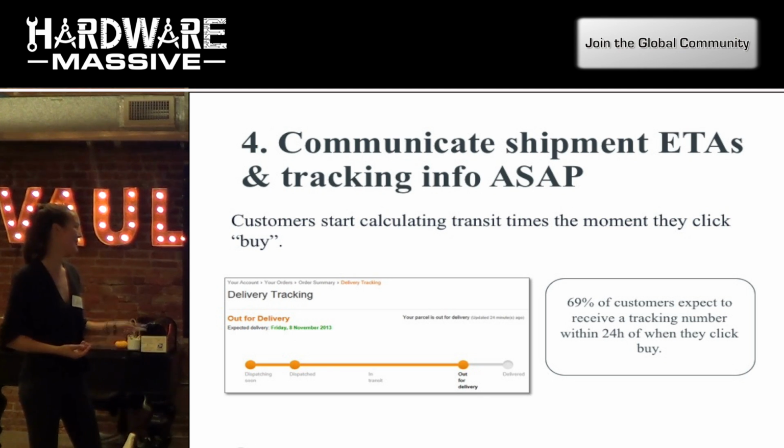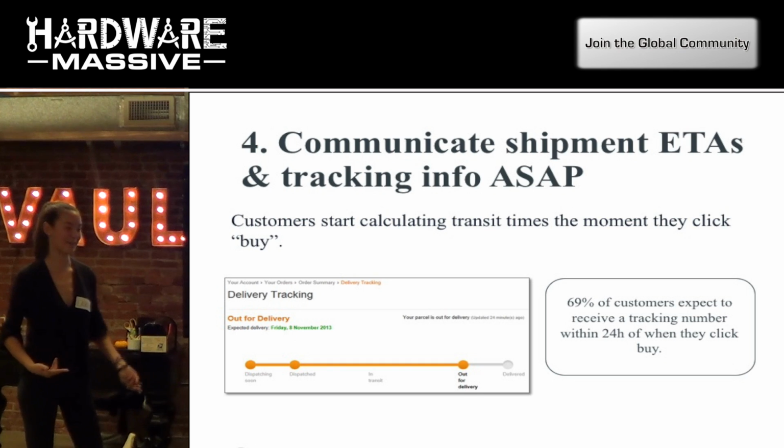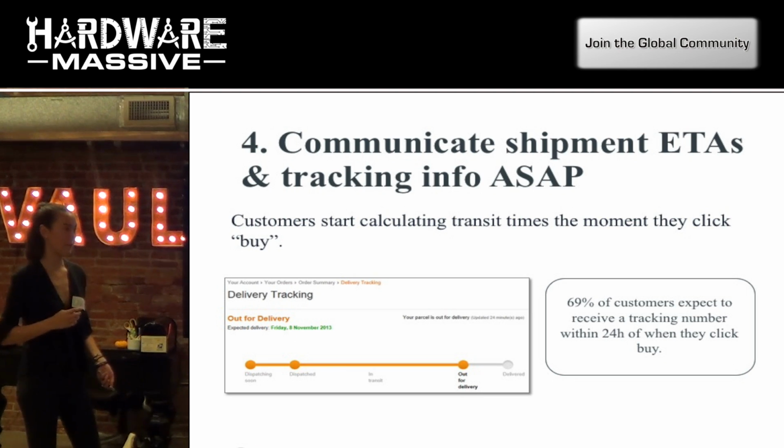So I would send out a tracking status immediately, tell them it's being packaged, and then the tracking status starts updating itself. The tracking update will come when it's in transit, when it hits certain warehouses, when it's out for delivery, and customers really know what to expect. They don't get surprised if something's delayed, because the tracking update will tell them that as well.